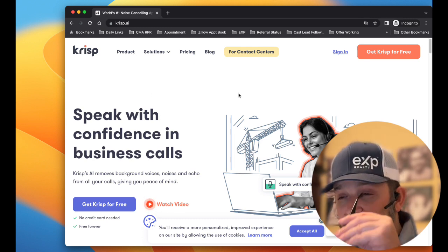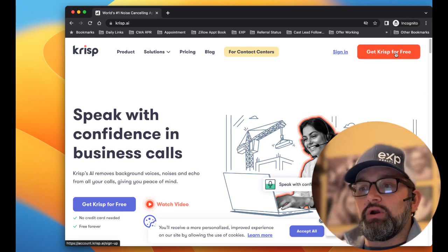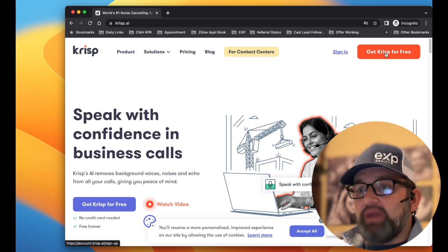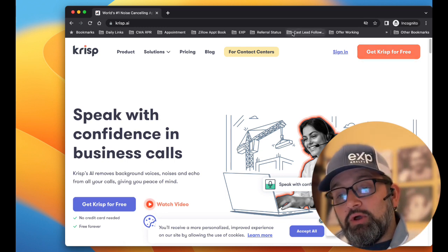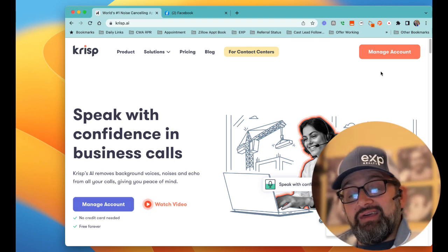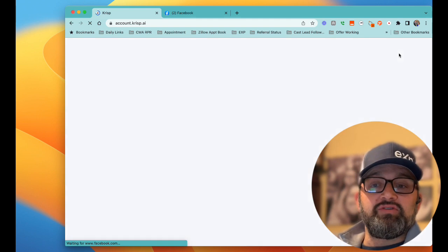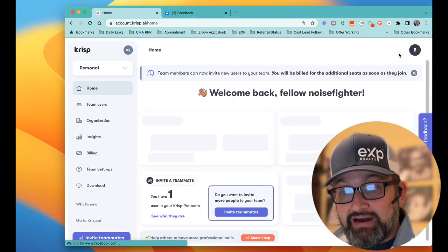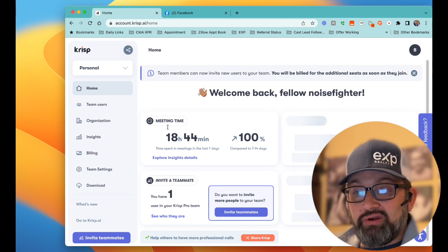So, what this program is, is a simple breakdown of artificial intelligence that allows you to go in and set up. So when I click on here, get Crisp for free, I set up an account, it builds that account. Now, once my account's built, it looks like this and it says, instead, manage my account. I can log into my account, download the software onto my computer at any one time. Now, once I do that, it also shows me some analytics of what's going on in my system.